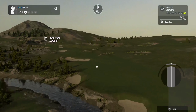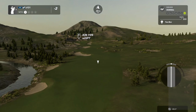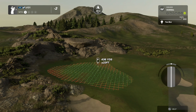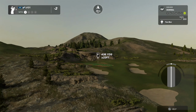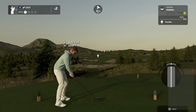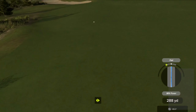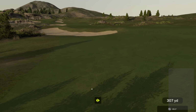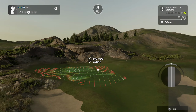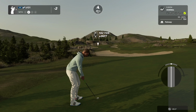Okay, 14. Really like the bunkering coming out of the water here and just working all the way up. Awesome green site. Contouring feels maybe a little similar to 11 from purely passing memory. I love this approach shot though. And rock work behind the green looks awesome.